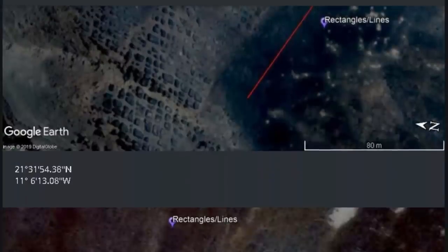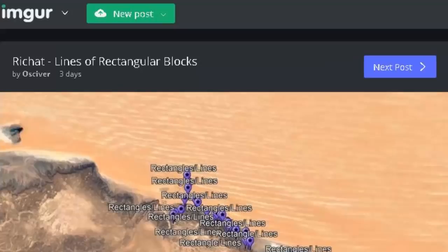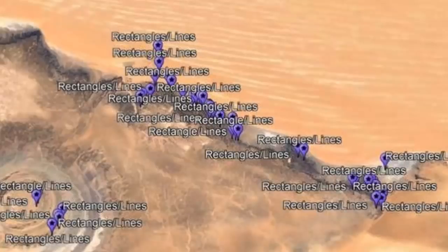What we're seeing with the rectangular lines that she's showing, and by the way, her map seems like there's a lot more available, and I don't know how to access this. Imgur? I-M-G-U-R. She's got some collections over at imgur.com. She has a membership, O-S-C-I-V-E-R. Not sure how to pronounce that, but I'm counting so many little points here that I really feel that there must be many more I haven't seen yet.